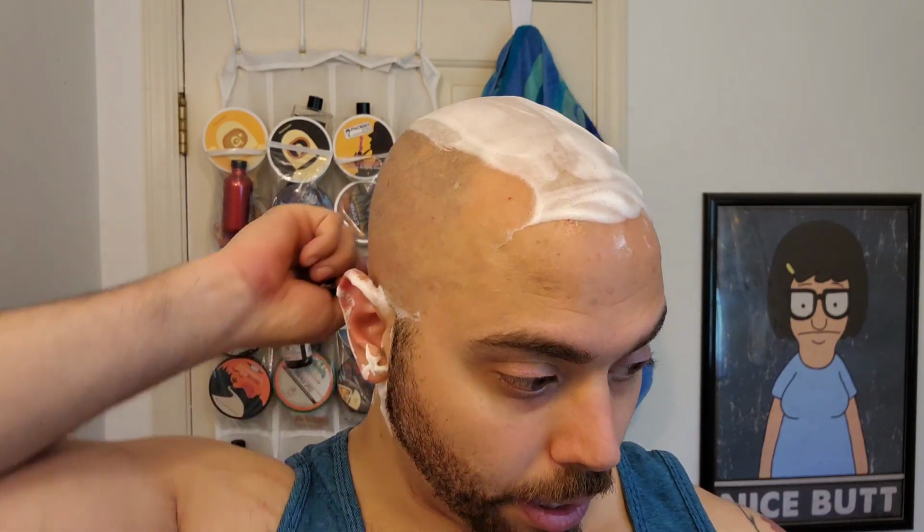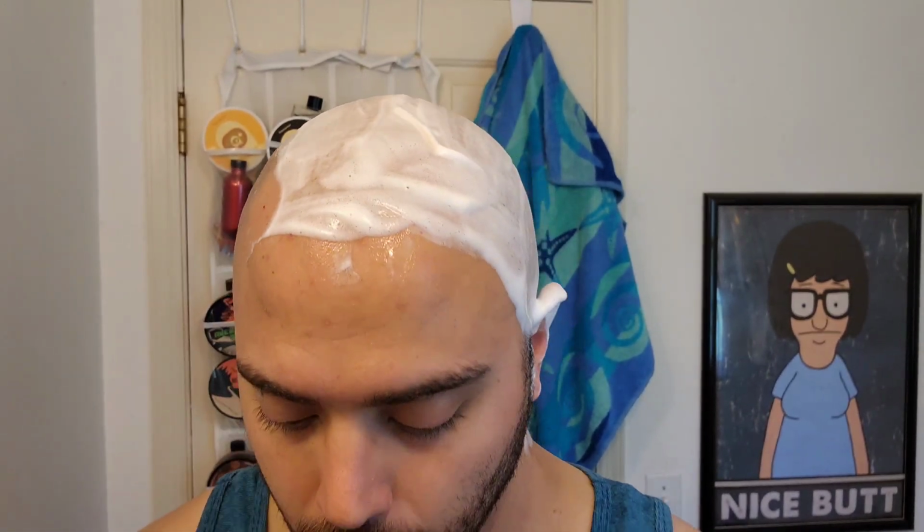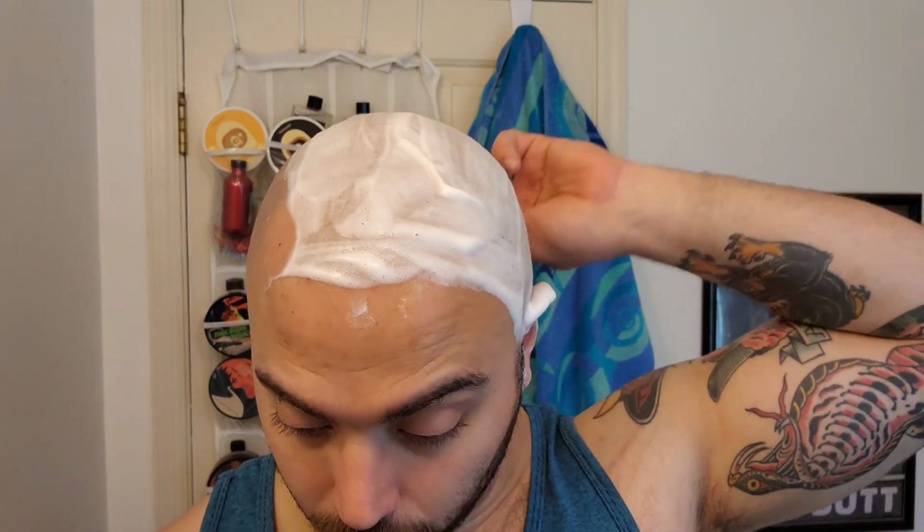Usually, if I use a blade on my head, that's it. I don't care if it's the first use or the 5th use, which I wouldn't use a blade that long. But regardless of how new or not new it is, it gets one head shave and it's done. So this is the second use on this blade, and it's going to be done after this.